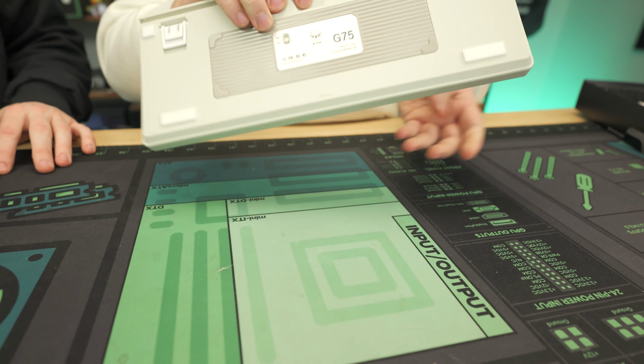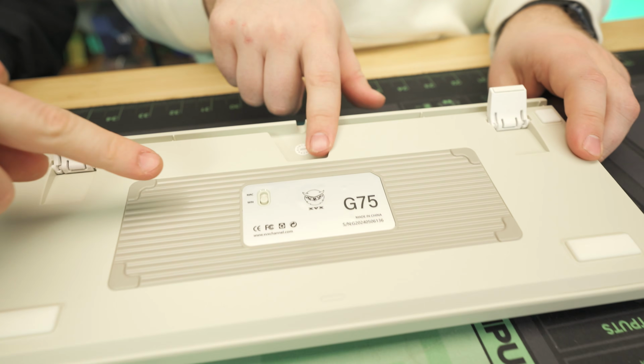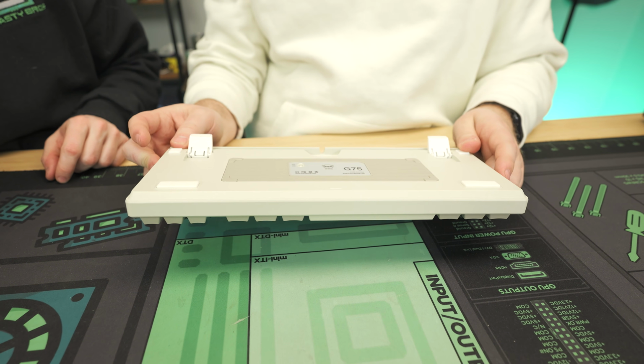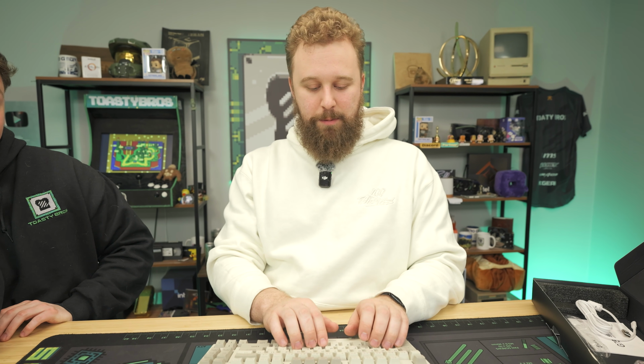Do we have flip out feet? Oh yeah, we got flip out feet. We got the non-slip pads. It looks like we have a routed USB-C. And okay, that's just for Windows or Mac. I thought it was wireless, that would be cool, but no wireless here. This feels good. Spacebar's fine, but it just reminds me of a more budget keyboard, which again, we're looking at budget keyboards. This is the first time that it definitely stands out.